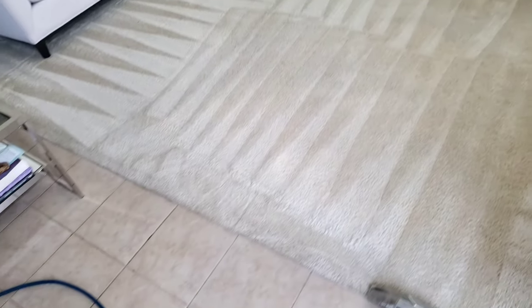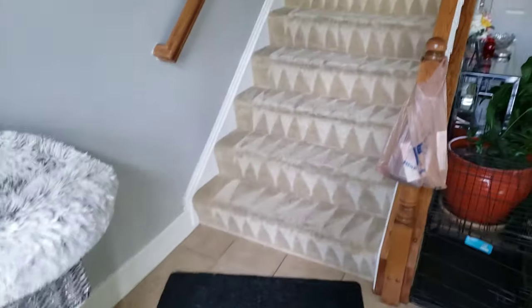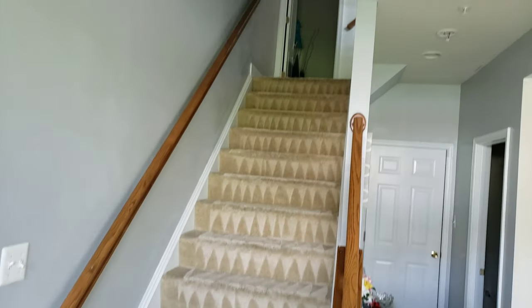Holy moly. Just gotta finish that little bit, and I'm all finished. Oh, the stairs. Holy moly. Oh, yeah. Beautiful.